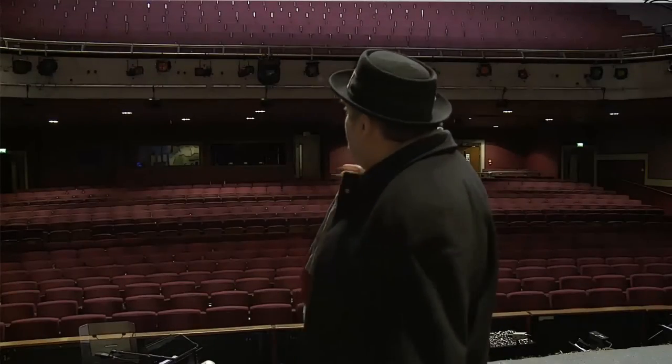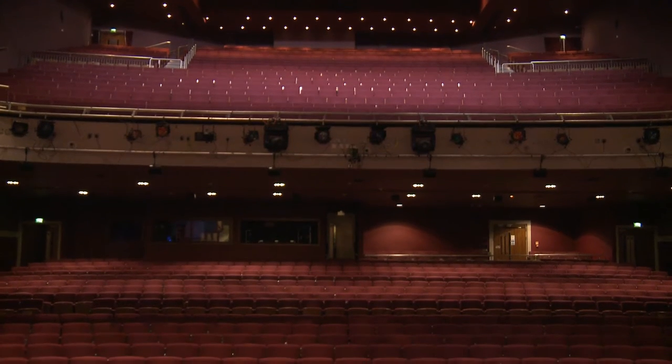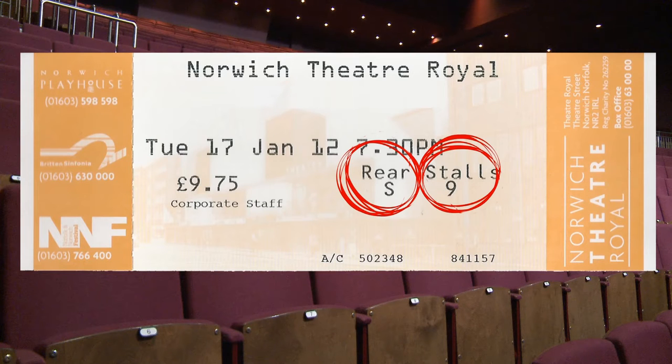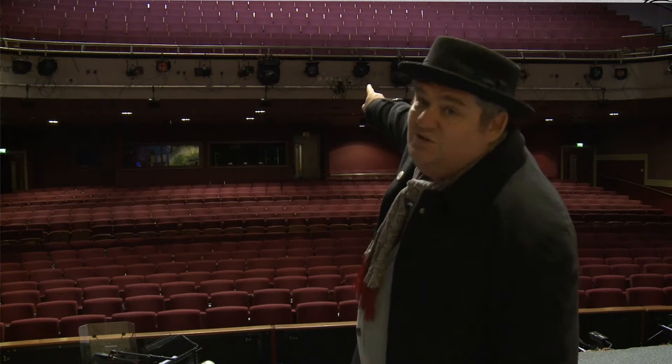Here is the auditorium. All 1,306 seats. Imagine all that smiling back at you when you're on the stage. Oh, talking of seats, make sure you've got your ticket. Or maybe your teacher's got the ticket. What you do is you look at the number and the letter and you go to the seat that you're sitting in.